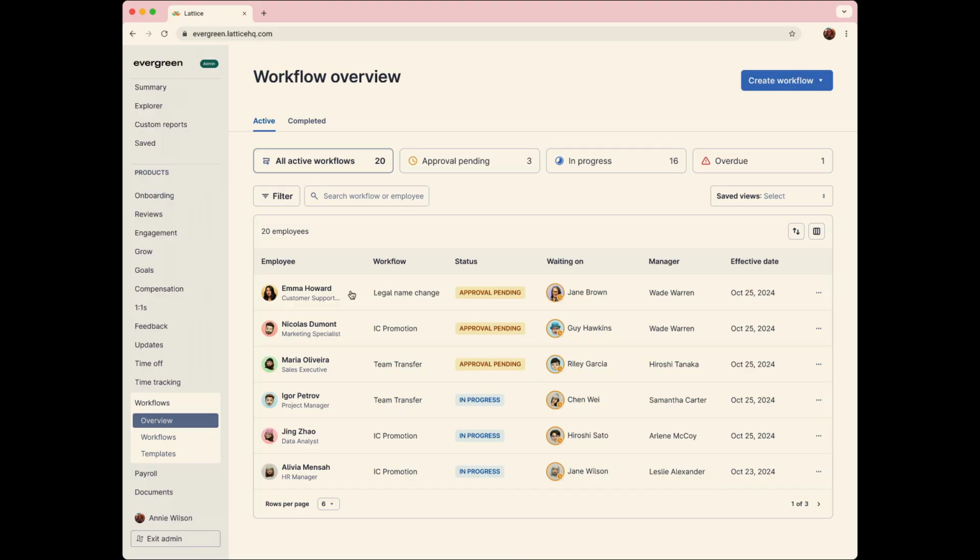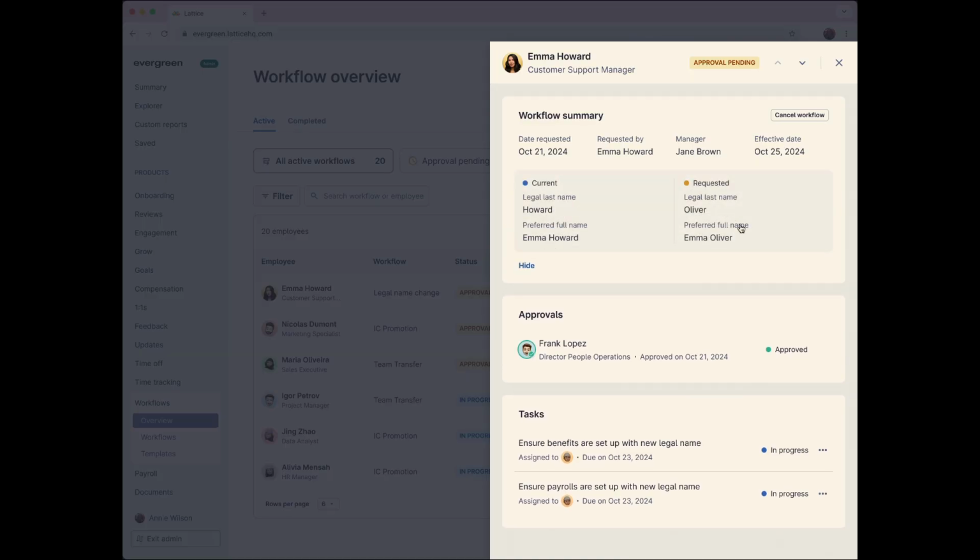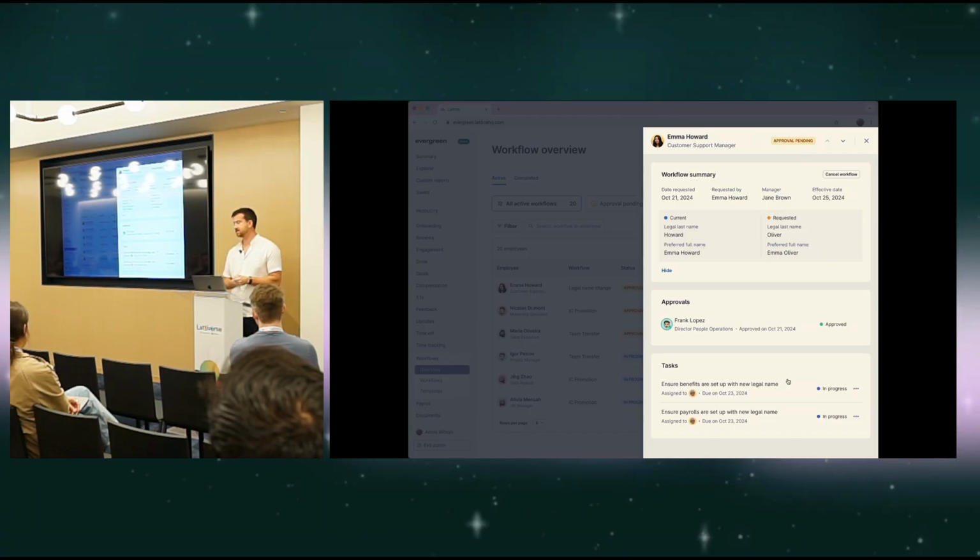Now, just like an onboarding, if I ever want to track the status of a workflow, I can open up the status screen, and I can again click in to see the from-to. We can now see that it has been approved, and that some tasks were fired off because, again, there are tax, maybe benefits implications to this change. So that's a really high level of one of the simplest workflows you can create within Lattice HRIS.